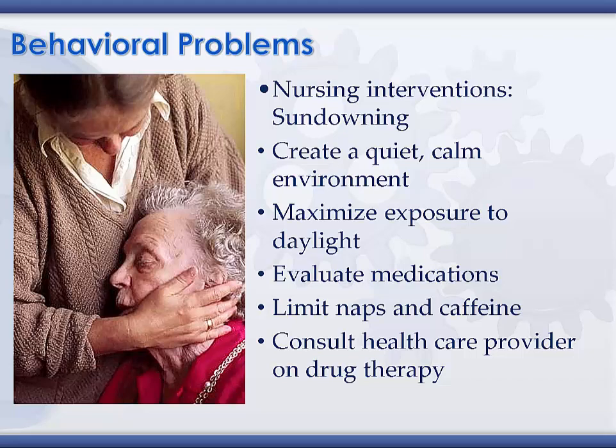Alzheimer's patients can experience sundowning, and they become more confused and agitated in the late afternoon or evening, and the cause is unclear, but as a nurse, remain calm and avoid confrontation.